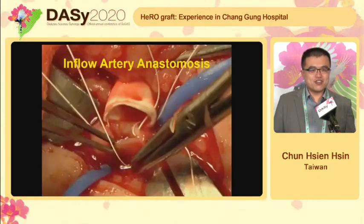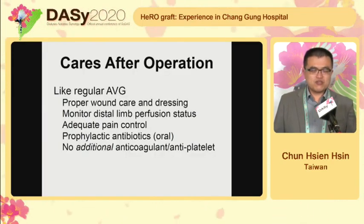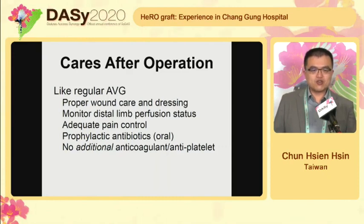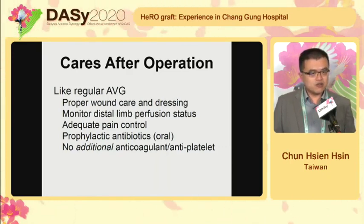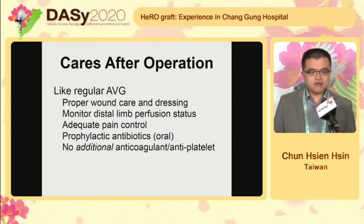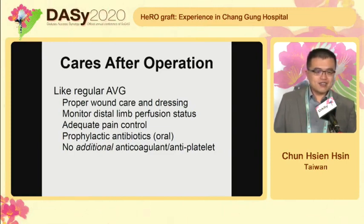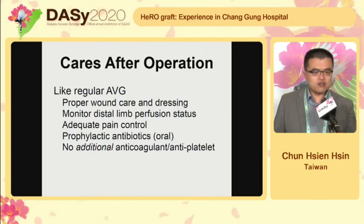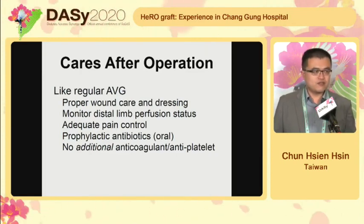And finally, we anastomose the inflow, the daily practice of we vascular surgeons. The post-operative care we give the patient is similar to the regular AV graft. We give proper wound care and dressing to the patient and monitor distal limb perfusion status to monitor for any possible steal syndrome, and give adequate pain control for the patient's safety. And we also give prophylactic antibiotics orally. Last, we do not give additional anticoagulant or antiplatelet agents to the patient.